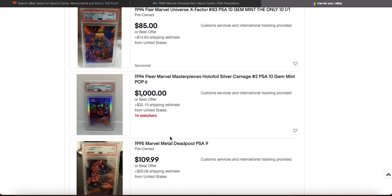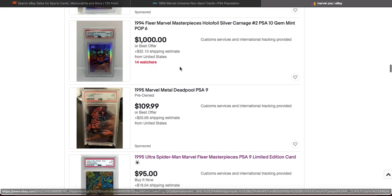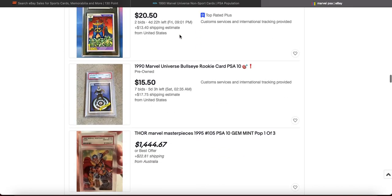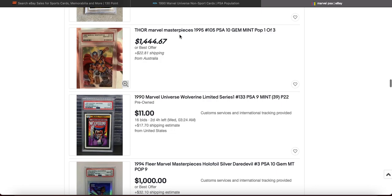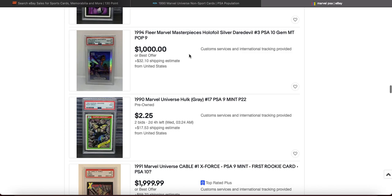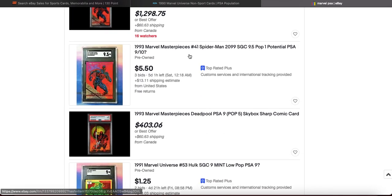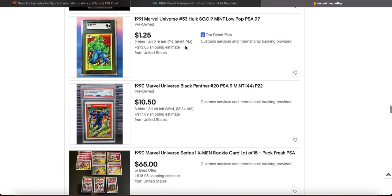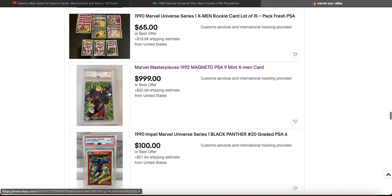This is cool. So Holo Foil Silver Carnage PSA 10. So that's from the 94, pop number 6, $1,000 or best offer. So no one's going to pay that, but really cool card nevertheless. PSA 10, hard to get. Thor. Again, Silver Daredevil PSA 10. Spider-Man 2099. $1,298 Canadian.